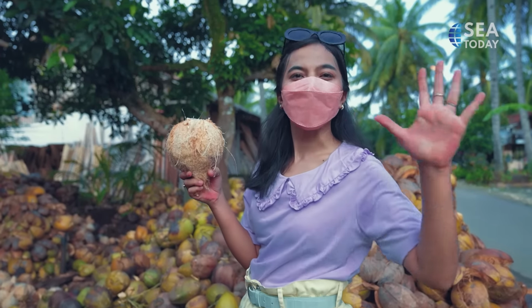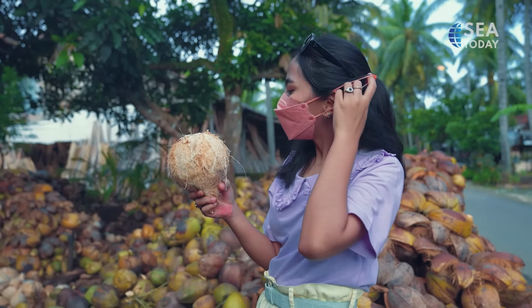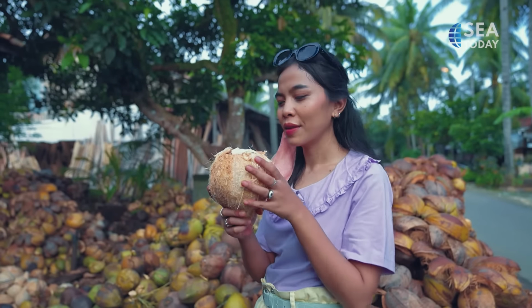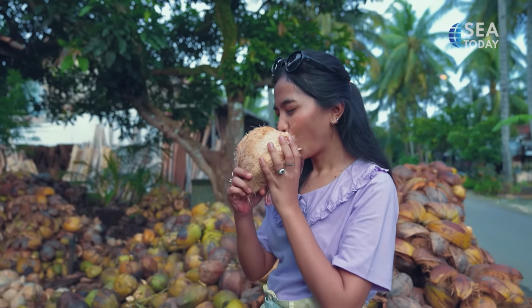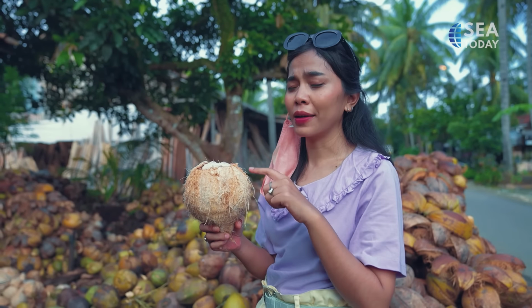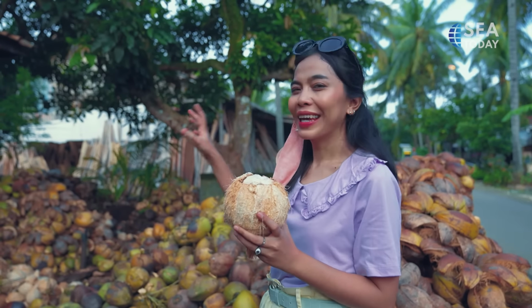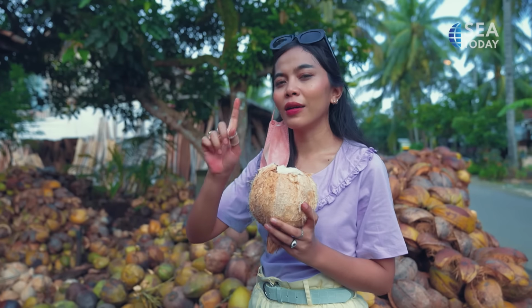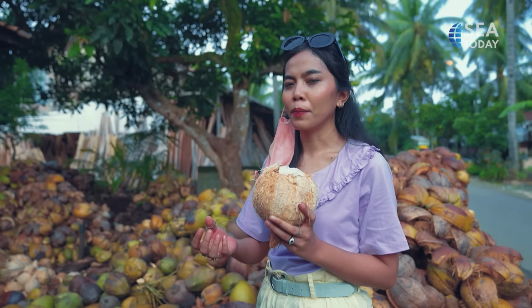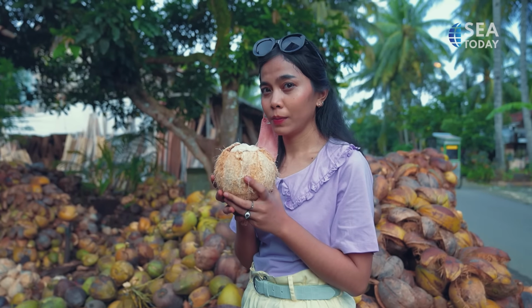Nothing goes to waste in coconut. You can definitely drink and feel the freshness of the coconut water. Some people use this to make nata de coco, and here we're going to learn as well how they make copra. It's a main ingredient to make coconut oil.